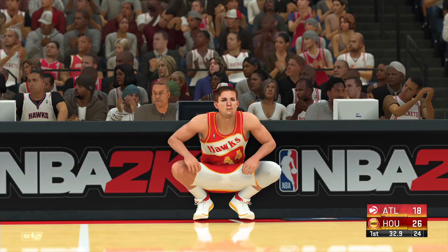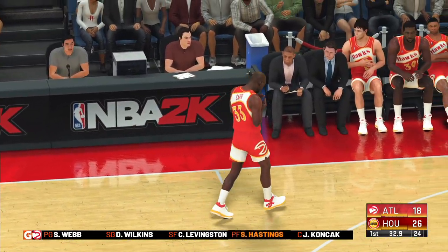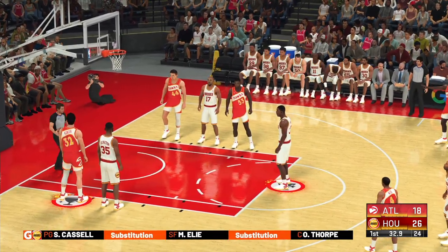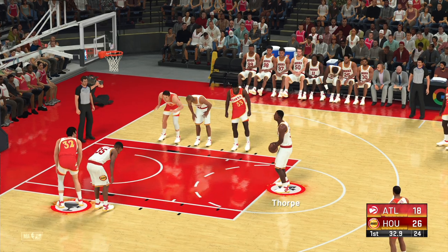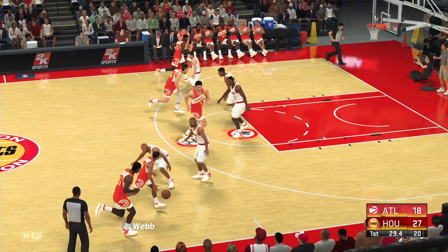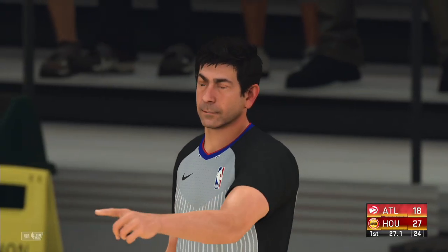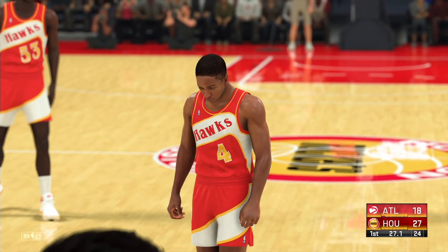First one falls. Both shots good from the stripe. So it's Atlanta now. They trail by 9. Here's Webb. And a foul called on the way up. So he'll take 2 from the free throw line. His first personal foul. First team foul. Shooting for Atlanta. Stud Webb at the line for 2.